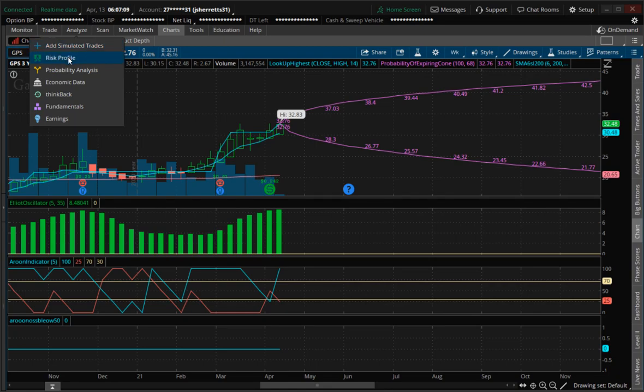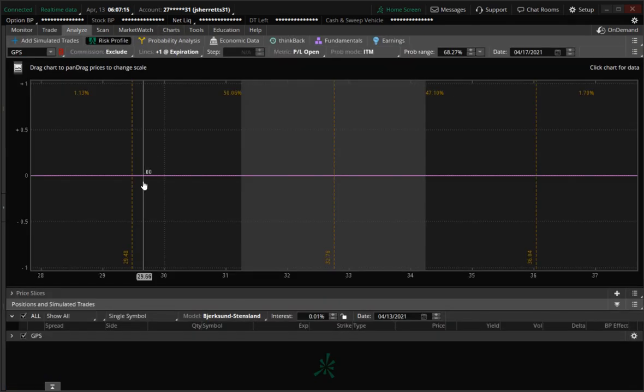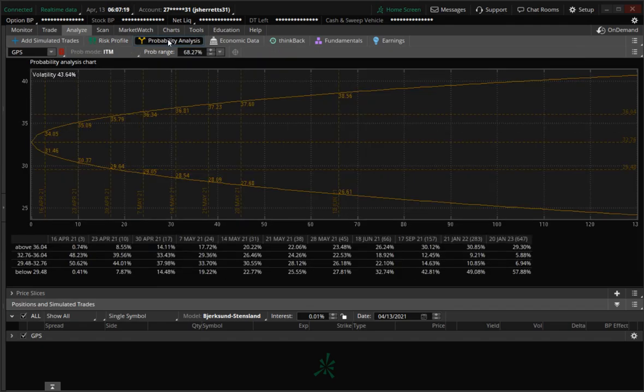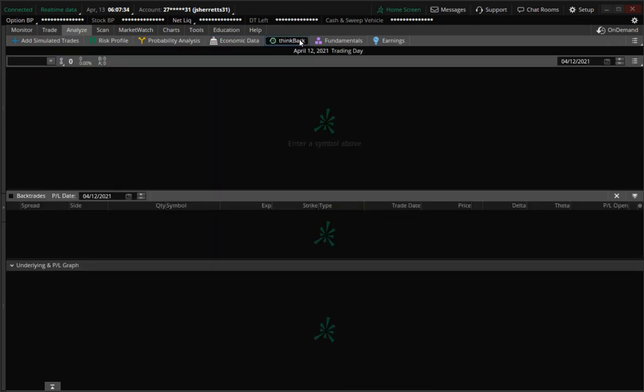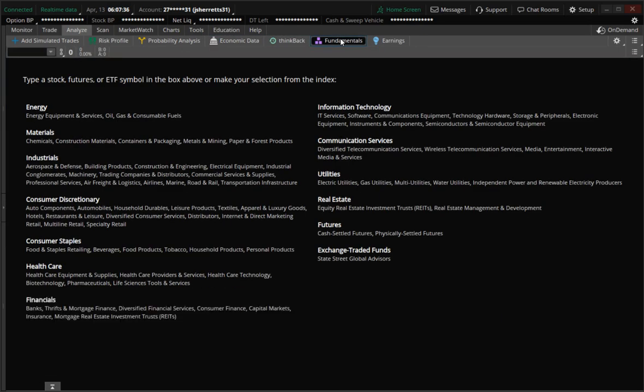Probability analysis and risk profile. Okay. One of these is one that we need to learn to read. Okay. Your probability analysis is your cone. That's why I like putting it up there. You get to see your expiries. All right. Your economic data. Think back. Fundamentals.